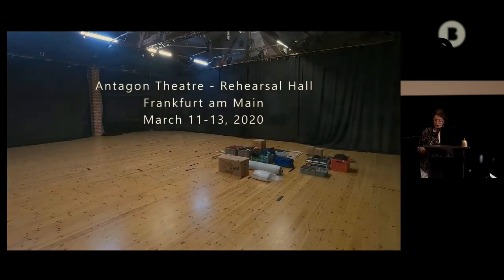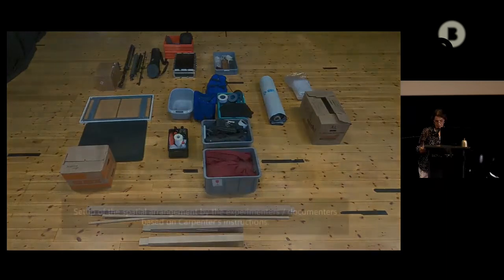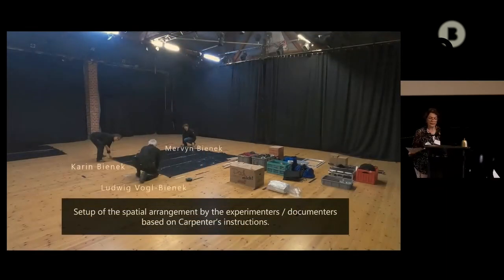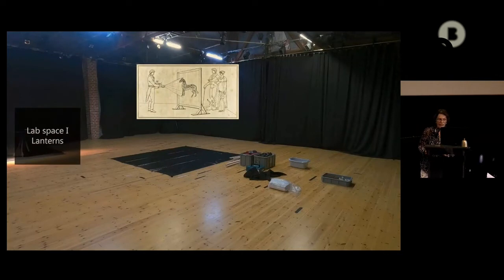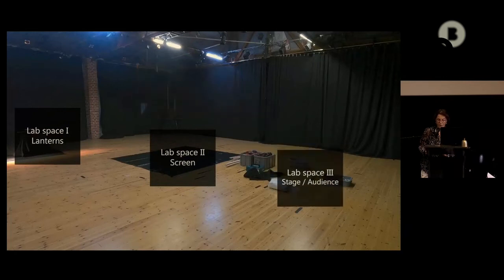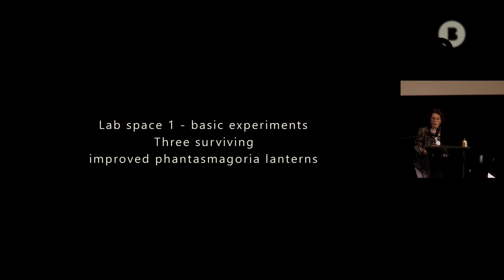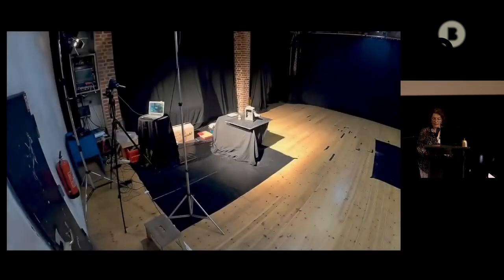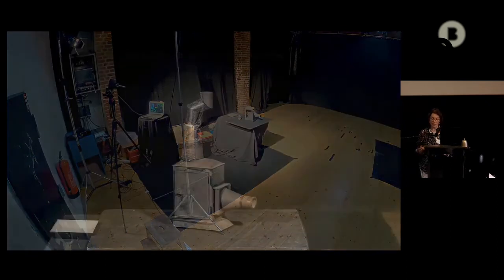We start from the point of the arrangements for basic, media-technological, and performative experiments. The theater will be divided into three lab spaces. Basic experiments explore the usability of surviving equipment and instructions. So these are the three spaces. Basic experiments begin a process of developing the tacit knowledge needed to conduct the media-technological and performative experiments.